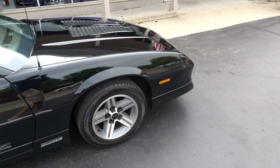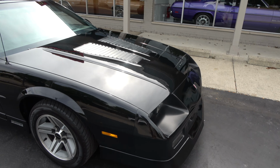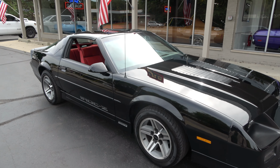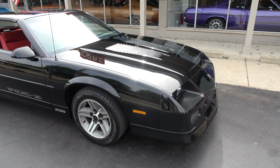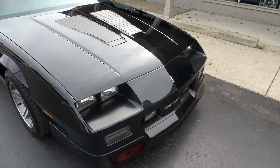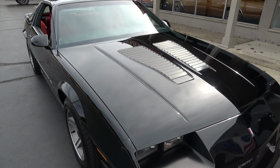But great car. Original paint. Almost everything on this car is actually original. He did replace the tires. He said a few years ago he put a heater core in the car. What else did he say he did? Oh, it's got a different radio in it. But pretty much just bone stock, 30,000 mile Iroc.